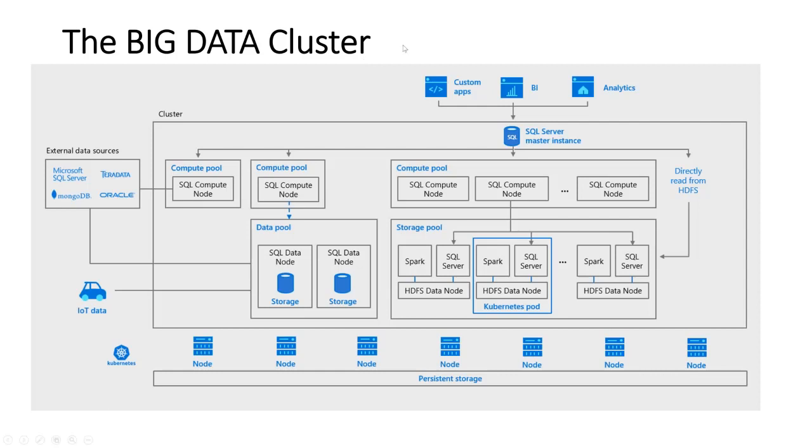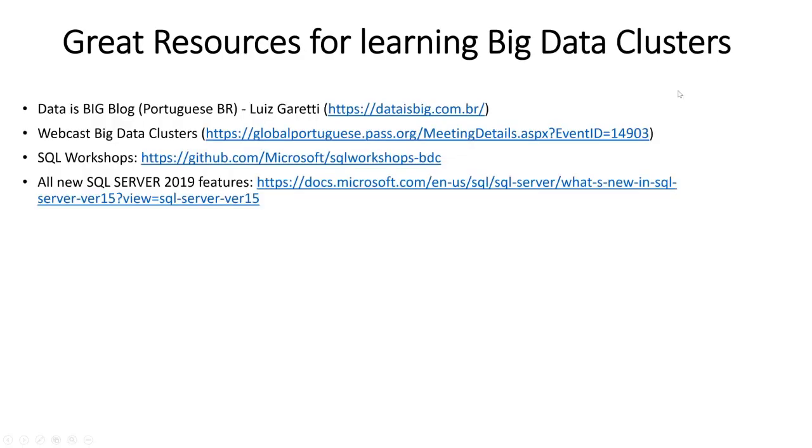I'm not going to dive into that any longer. I want to show you the good stuff. This is good as well, but I want to show you the good DBA stuff. But here are a few great resources that you can find.